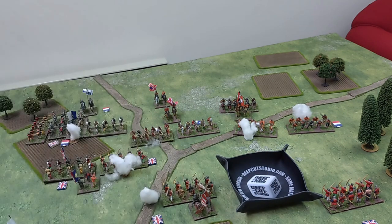So they are required to take a break test. So we're looking at 2d6, looking at 6. Hold your ground disordered or retreat in good order. So they will hold their ground disordered because they're already disordered. And that is it from a shooting perspective for the Lancastrians for the final time.